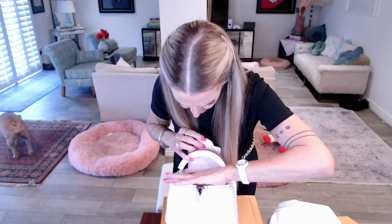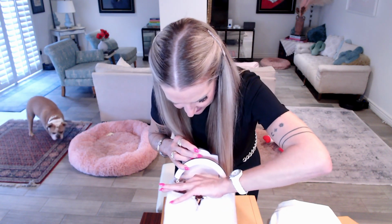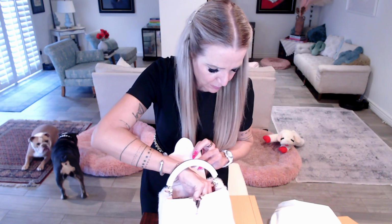A strap, which I am going to say is going to be unnecessary because why would you want a strap when you have this gorgeous pink mink bag? I don't know why you would want anything interfering with this gorgeous, gorgeous bag.